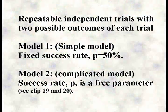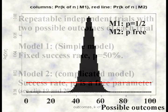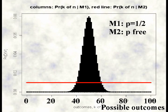This can be illustrated by the probability of outcomes for n equal to 100 repeatable independent trials, i.e. a binomial model, when the success rate is fixed at p equal to 50%. The more complicated model, where the success rate p is free, has another probability distribution for the possible outcomes. With a particular probability distribution I've chosen for p, where each value of p is equally probable, the distribution of each possible outcome is flat under Model 2.